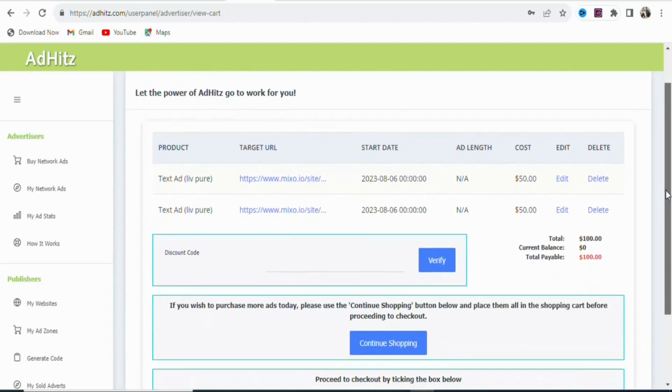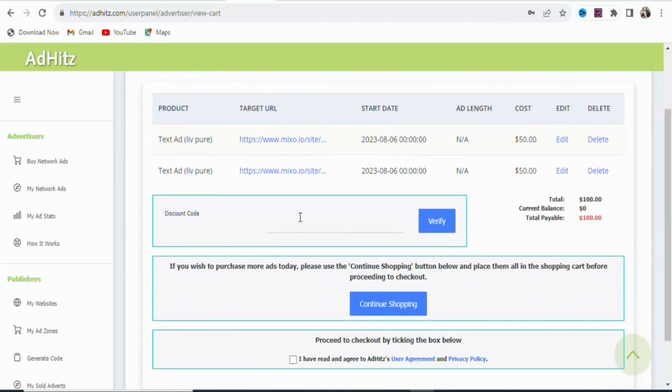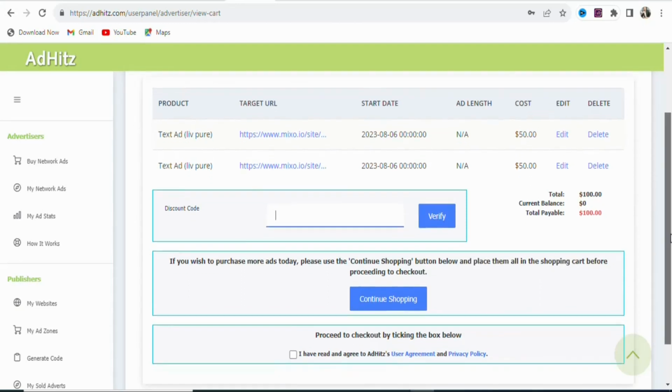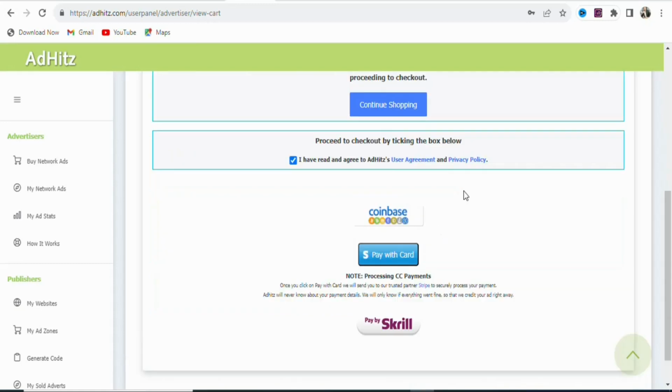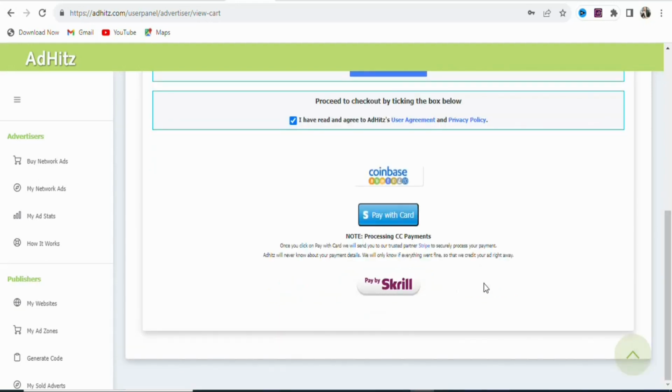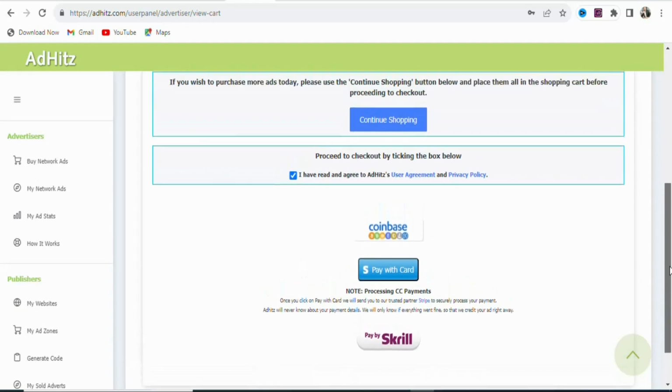Once you click on submit, you are going to see a page like this. So now what you have to do is deposit money before your ad can run. You are required to make a $100 deposit. You can see it right here. If you have a discount code, you can enter it right here and then click on verify. But in this case, we don't have a discount code. So what you have to do is come right here. I have read and agreed to the user agreement and privacy policy. Check on it. Once you check on it, you can click right here, pay with card, so that you can use your credit card to make payment. If you want to pay by Skrill, you can just click on it and then make your payment so that your ad can run on this website.